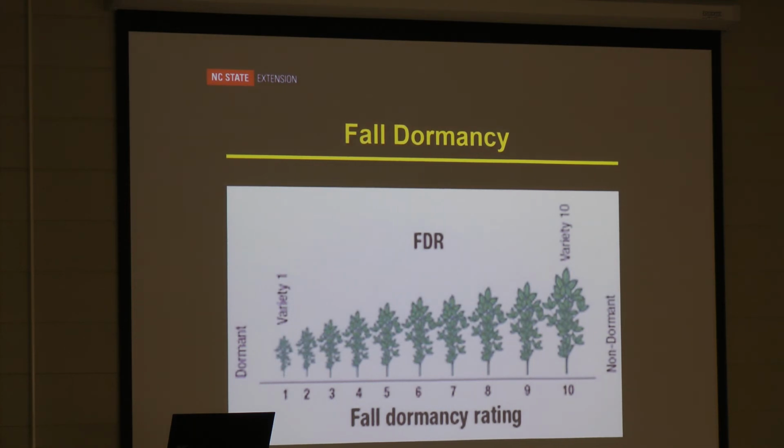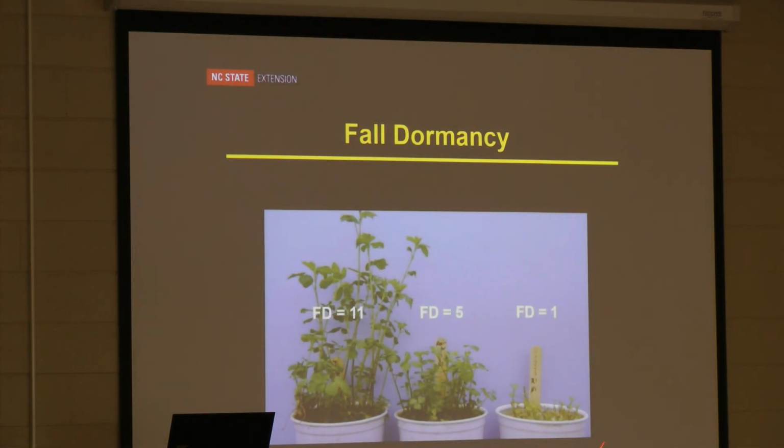And how they decide that fall dormancy rating is that after we take a cutting, I think it's around September 1, they look at regrowth about 28 days later after they've taken that fall cutting. The really fall dormant alfalfa stands are going to have very little regrowth, whereas the less fall dormant stands are going to have much more regrowth. And that's depicted here as if this would be a fall dormancy of a 1, where there's not a whole lot of fall growth, and that plant is going to put some nutrients into the crown and the root system to help it get through the winter, whereas the fall dormancy of 11 is still actively growing longer into that fall.